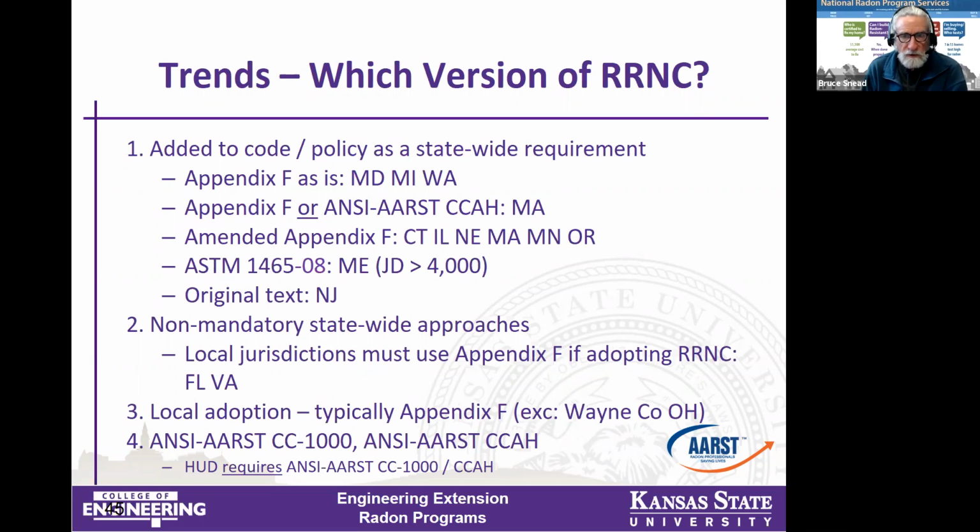So it's obvious that statewide, depending on whether there is a home rule state or not, there can be statewide or local adoptions. There are non-mandatory statewide approaches such that if a local jurisdiction does it, they must use Appendix F if they're going to do something relative to RRNC, like Florida and Virginia. And then there is local adoption where any kind of amendment can be made based on the process of code adoption that occurs in that jurisdiction. We've been involved here in Kansas in 5 different cities in that process. It's all home rule here in Kansas versus statewide. But if it's statewide, a much broader participation is necessary.